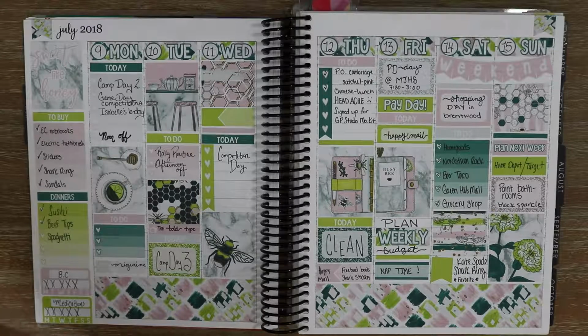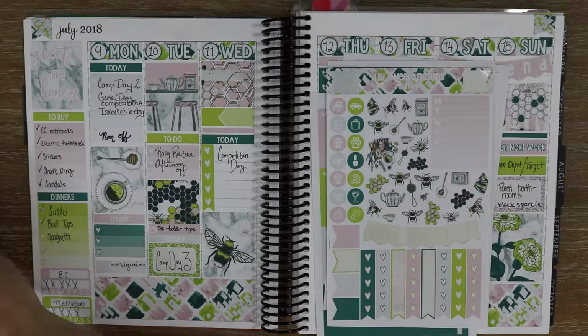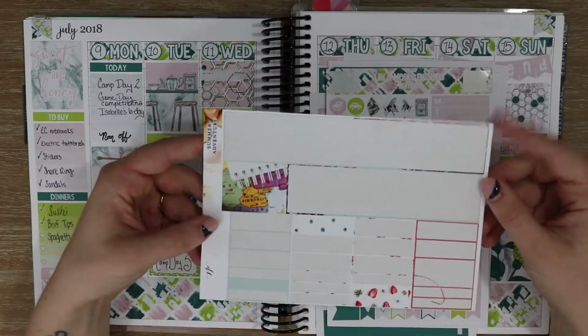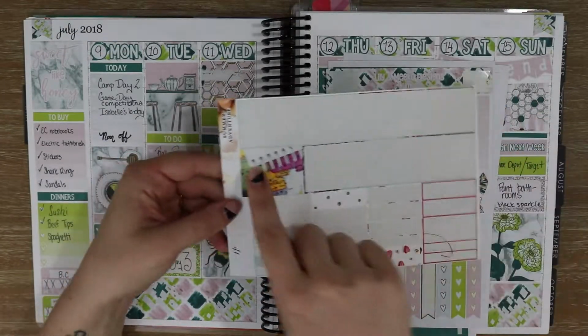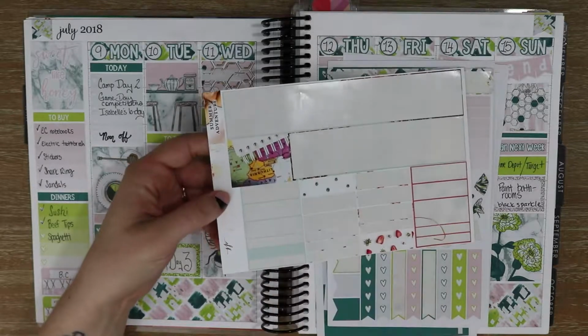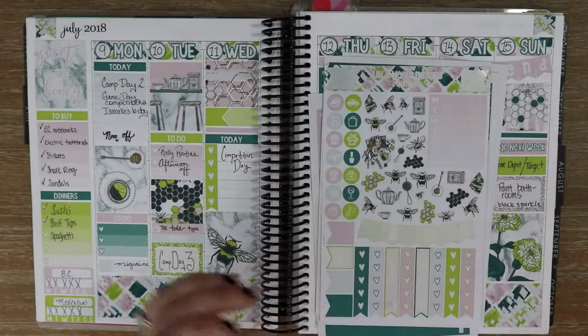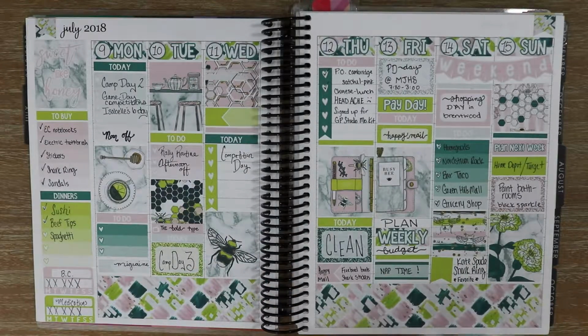Same as that first one. And here are the extras. Oh, actually, I just found there was another Jackson Pepper page, which I never understood. I felt like with that kit, that one was kind of out of place, so I didn't use it. All right, back to this one.